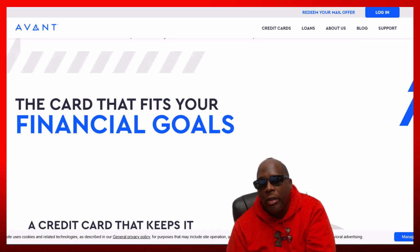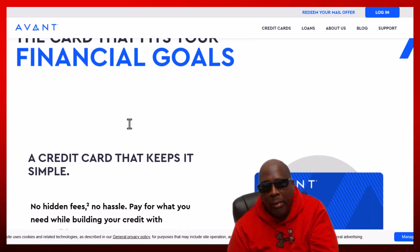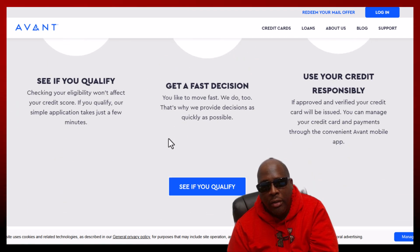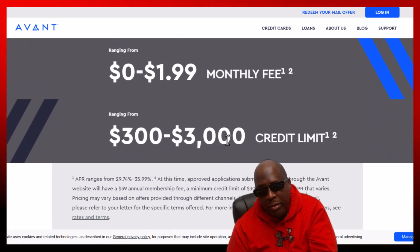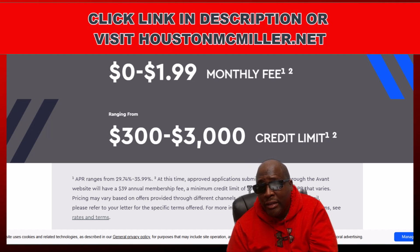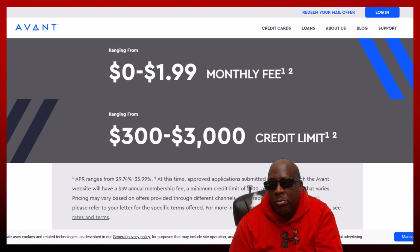Okay. Now, the last card we want to talk about is Avant. Okay, now here's the thing about Avant: their credit card starting limit starts at about 300 as well. Now, again, you can see what the annual membership fee is. They do have a monthly fee, so you can choose, but the limits go from 300 up to 3,000. All right, so this is also an easy card to get, especially when you're trying to rebuild your credit. All right. So it just gives you more options.